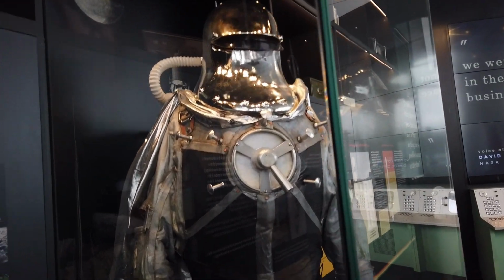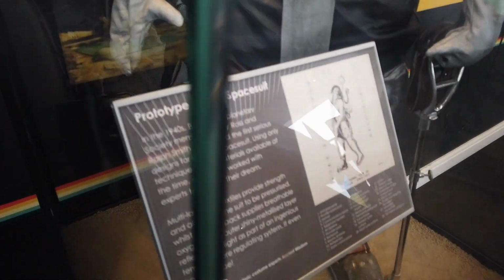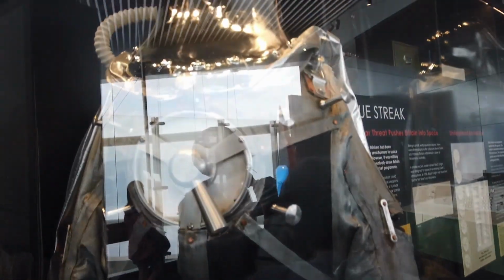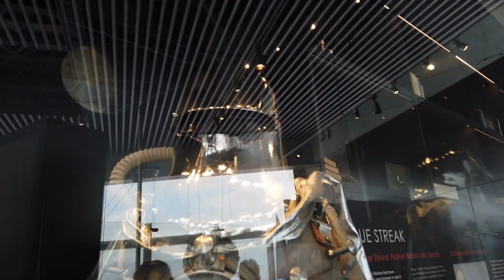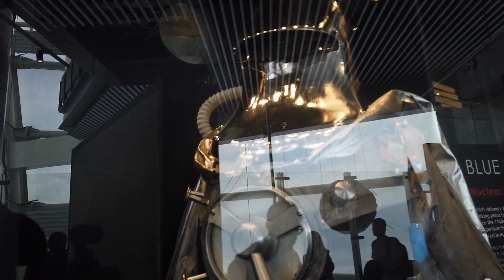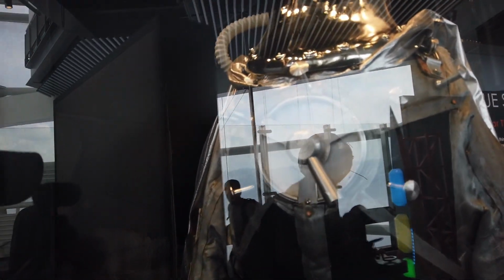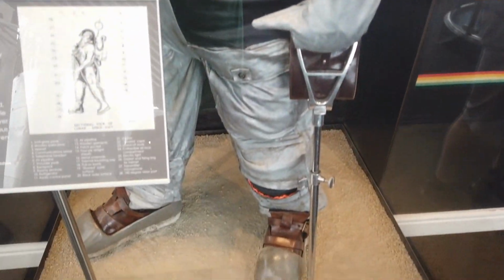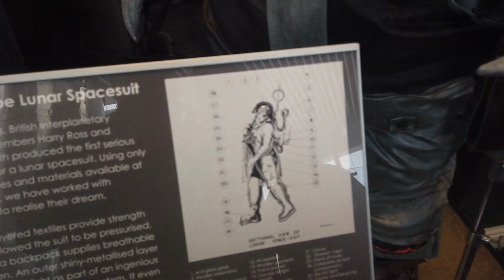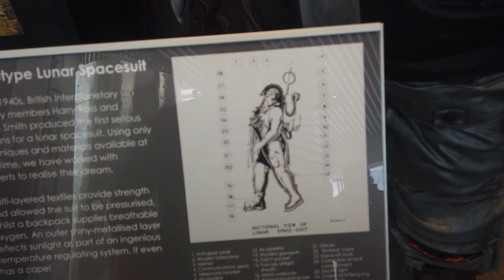Looks like something out of Dungeons and Dragons, doesn't it? Prototype lunar spacesuit. That's the one I read about. It was the first ever one where they thought seriously about going into space. I suppose you're lighter in space, but that looks so heavy still. It reminds me a bit of the Ice Warriors from Doctor Who. Yeah, something like that. So that is a prototype lunar spacesuit, and that's what it looks like on the inside.